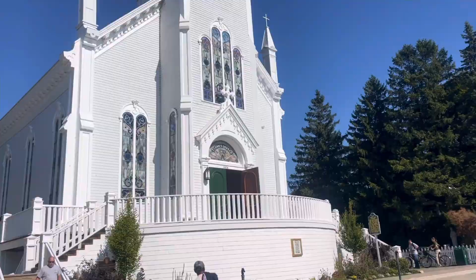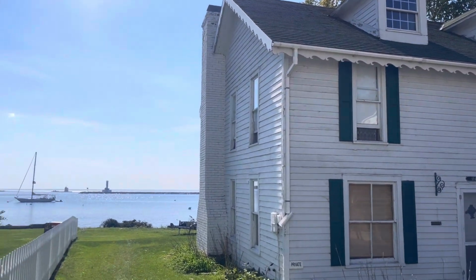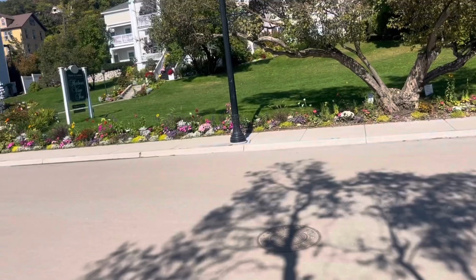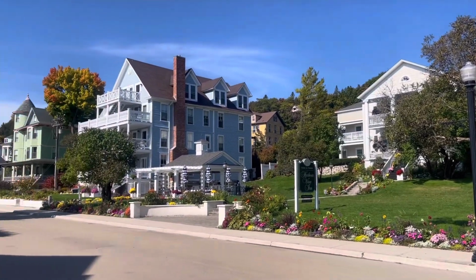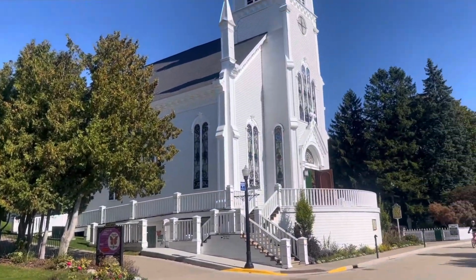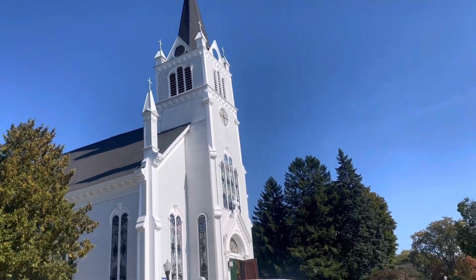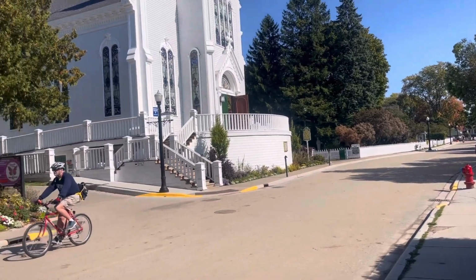There once was a time where this island only had one hotel. I think it was called the Grand Hotel. It was very, very expensive, so most people would stay on the other side of the island in a city called St. Ignace, and then take the ferry over to the island and spend their time there and then go back there for their lodging. But now the island is full of hotels, bed and breakfasts, I'm sure Airbnbs as well. There are lots of places to stay now.